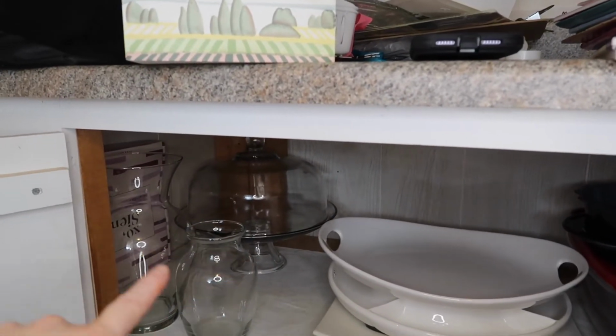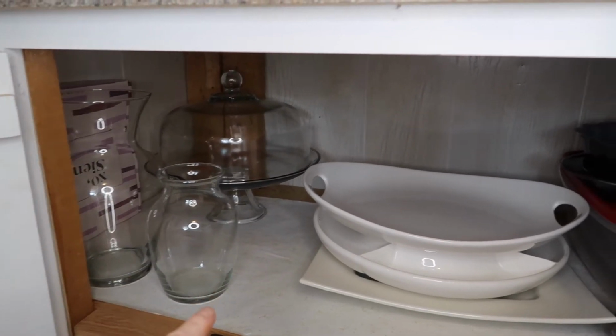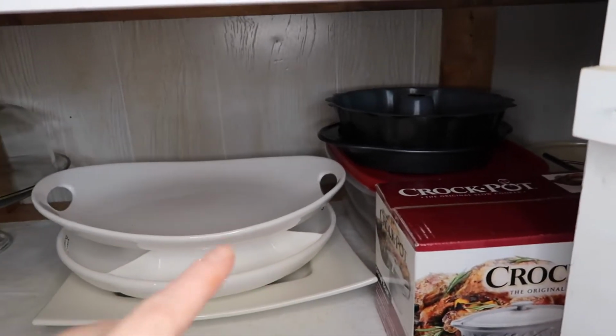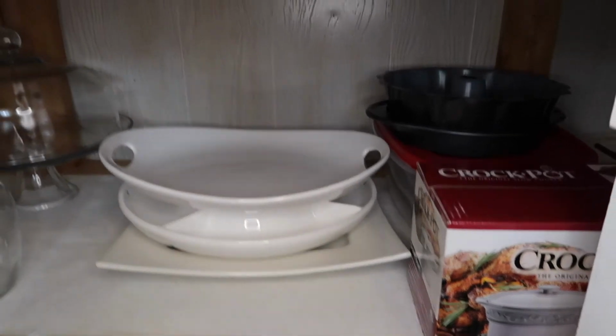There's my cake stand. There are two vases that I saved. I got rid of the rest. I saved one big one, one small one. I have this little crock pot to heat up gravy and things like that. There is my bundt cake pan and just my regular cake pan.